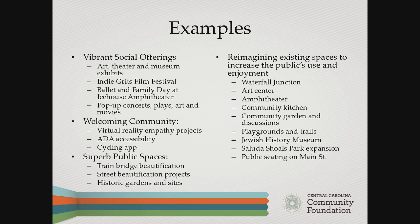The examples of the kinds of projects we've funded in the past, it's a pretty big list, but I wanted to make sure you all were able to see the diverse kinds of projects that were funded. It's ranged everything from small projects like utility box wraps in the Vista, all the way up to big renovation projects such as reclaiming a brownfield on St. Andrews Road and turning it into a usable park space with the Saluda Shoals.